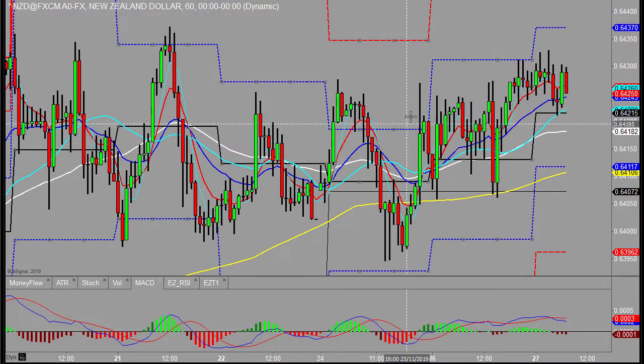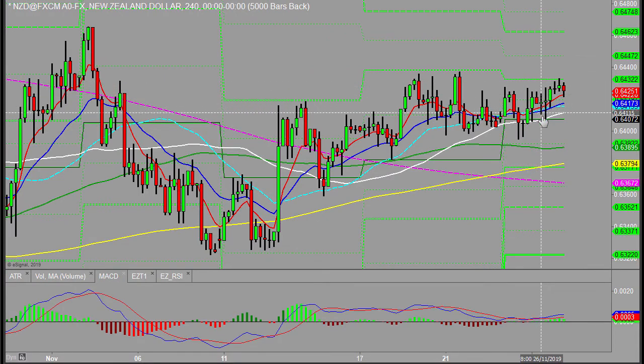Yep. When you look at this 60-minute or the 4-hourly range, you can just see it's a very tight range, and it may just continue in that range. But as I say, it has closed just above that 100, which may be a positive sign.